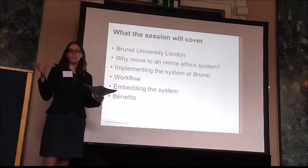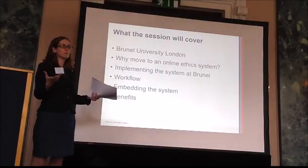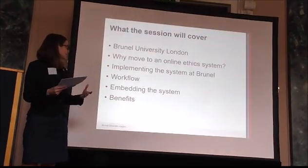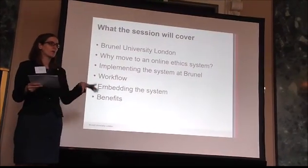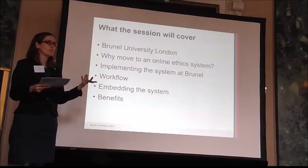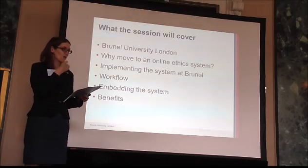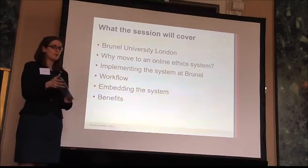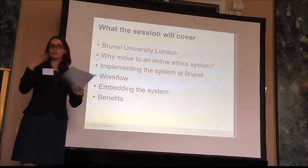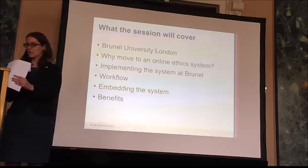I'll talk to you a little bit about the structure at Brunel, how it got together, why we wanted to move to an online ethics system, then I'll talk you through how we implemented it. I'll show you a little bit about the workflow, so how our workflow actually works, what it was like embedding the system, and then I'll talk to you a little bit about the benefits as we've experienced them at Brunel. Do stop me and ask questions. I'm not proposing to take up a whole hour, so your questions will have to fill up my time if I'm being a little bit short.